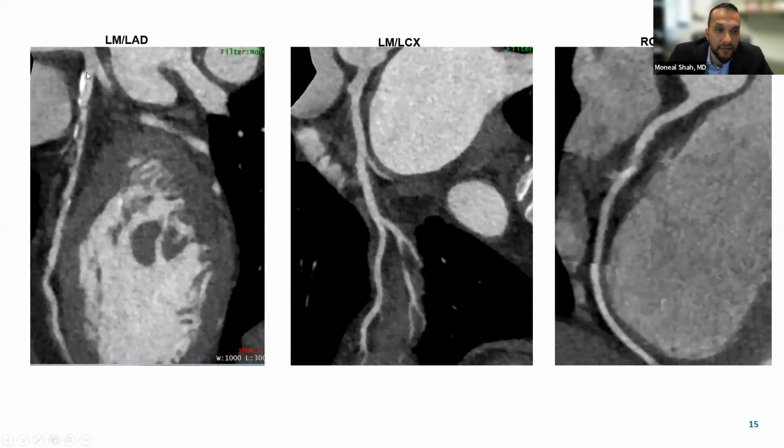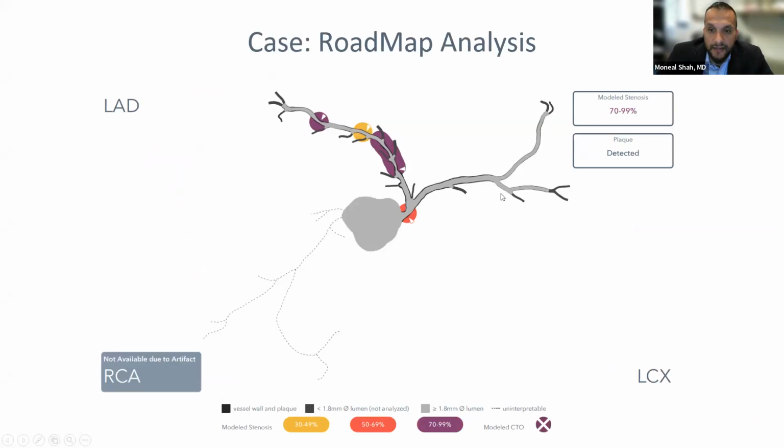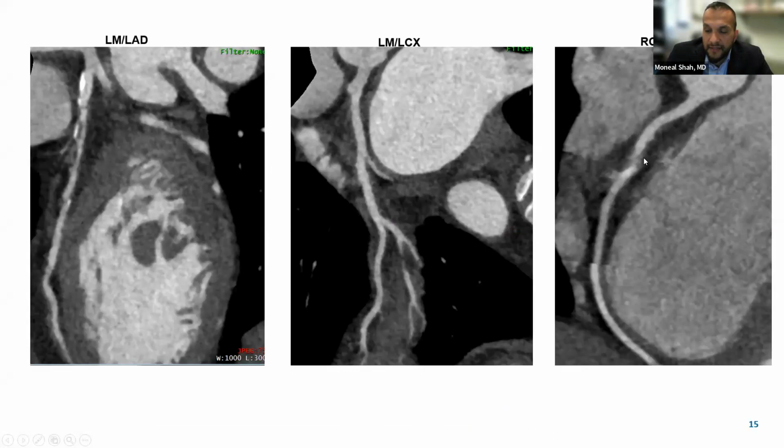But again, to show that this LAD, what is presented to us in roadmap, matches up pretty well with what you generate on your own with whatever various software you're using. Here's a circumflex confirming what the roadmap showed in terms of no disease here. And then I also showed the RCA to show there is some motion artifact here. You see some misalignment and some motion here. So no significant disease seen. You look at this area, what about this? Well, again, there's motion here, so you want to be careful.